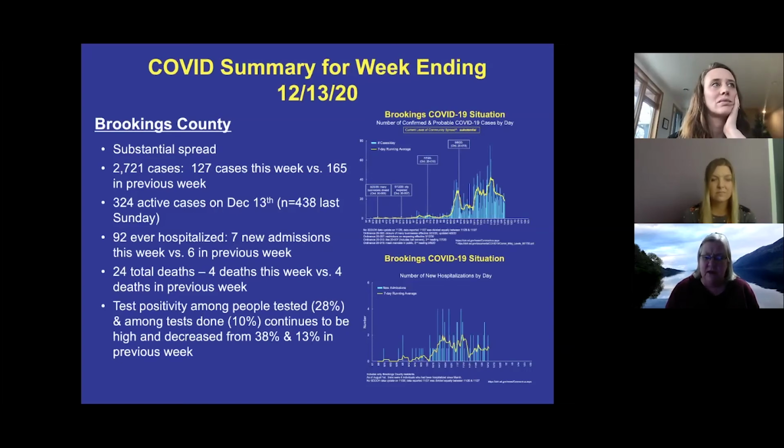Our test positivity has dropped some. It's now 28% if you have total people tested as the denominator, compared to 10% if you look at it as among tests that were done. And just a reminder, the WHO, the World Health Organization, recommends that these percents be less than 5.